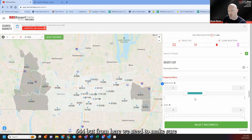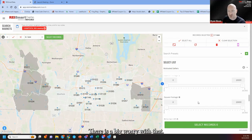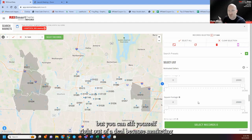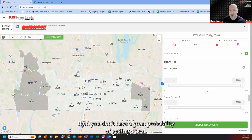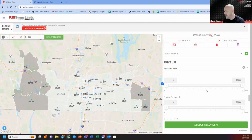But from here, we need to make sure that we don't filter ourselves out of a deal. There is a big worry with that. Filtering and sifting down your list is great to be targeted, but you can sift yourself right out of a deal, because marketing is about 95% probability. You need to be sending the right numbers. If you're not, you don't have a great probability of getting a deal and you stand a much higher risk of losing the money you put into your marketing. And so this is usually a great list.